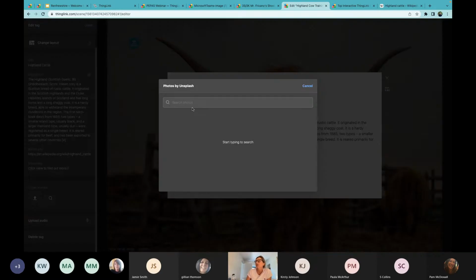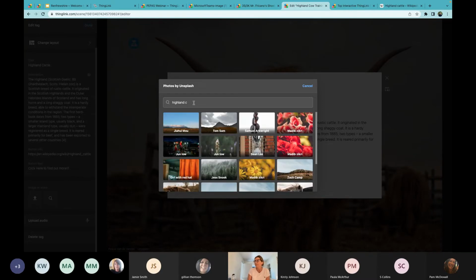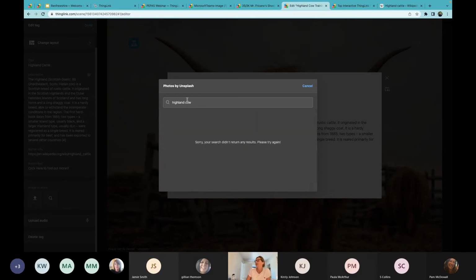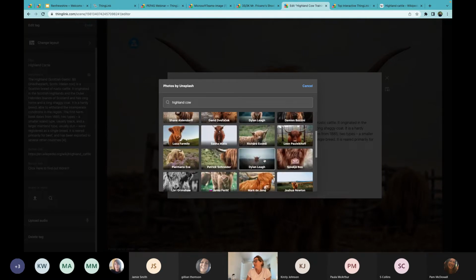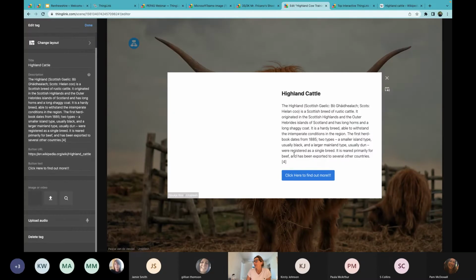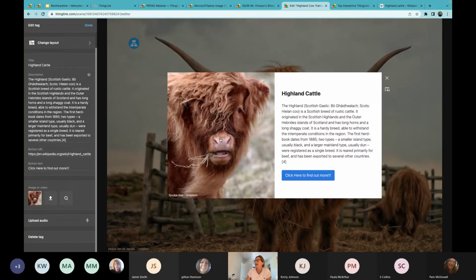But you can also search on Unsplash, because this is where the integration works again. So I'm just going to put in another search term for Highland cow, and we'll put in another one. There we go. That's quite a cute one. We'll put that in there. So there we have it. We've got an image of another Highland cow, and if people click on that, it will open it up bigger, and you've got your text and media.